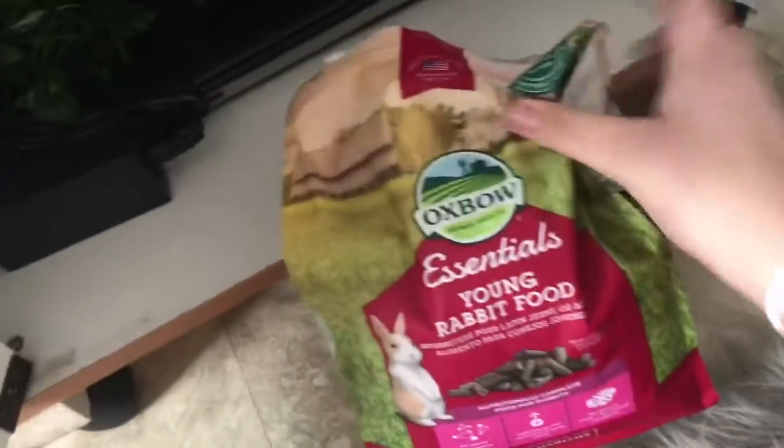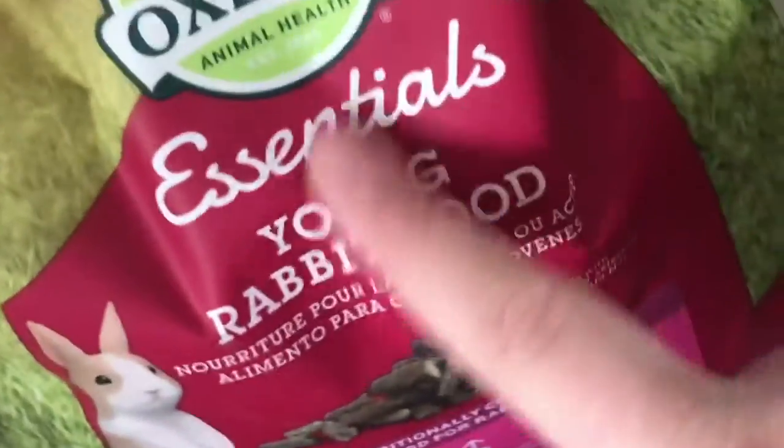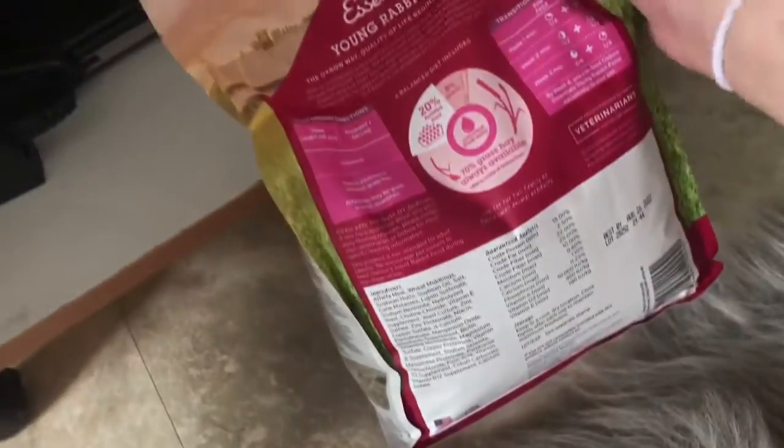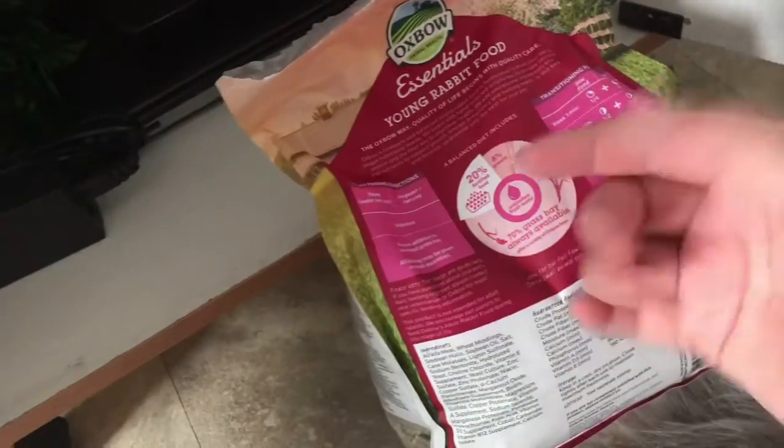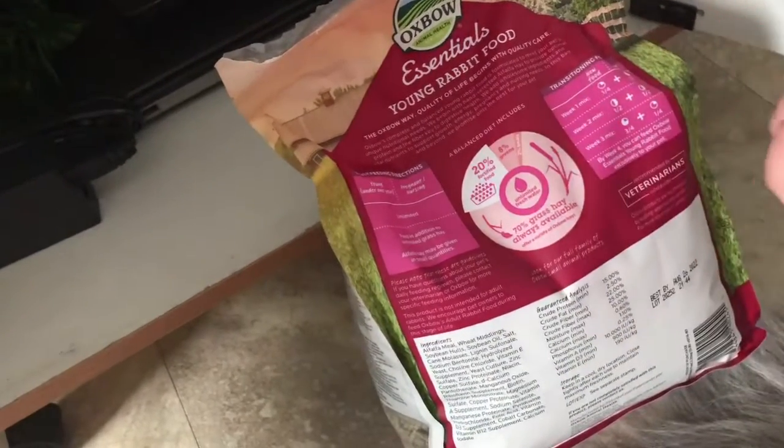Since it's a baby, I have to get the young rabbit food one. And I'll get the alfalfa hay and then the mix of Timothy hay, so that when I take the bunny off alfalfa hay, it'll be easier. And these are just all the, and I'll show you guys the box.